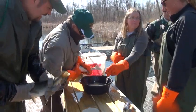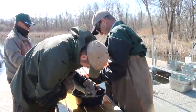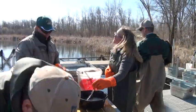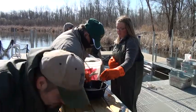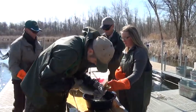We need to curl it and mix it better. There you are. And guys, for every female you milk, you also milk a male? 2 to 3 males. 2 to 3 males? Yep. Oh, okay.